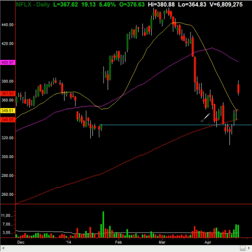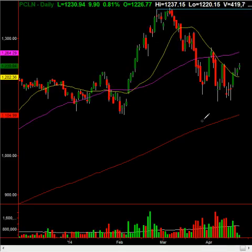And again, very good price action here for swing traders. I love this swing trading market. If we go to a couple other little stocks that I mentioned, take a look at Priceline today, up another $10.